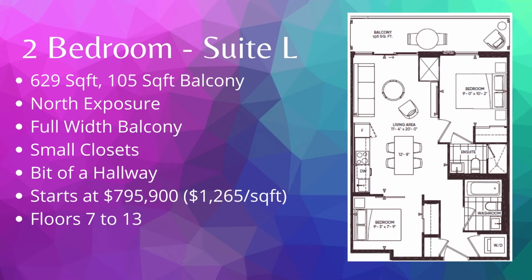If you look at this second bedroom or this layout in general, it looks very similar to the one previous to us, and the only difference is that they made the second bedroom bigger and added a closet to it, so now they can call it an actual bedroom. This starts at $795,900 and calculates to $1,265 per square foot.